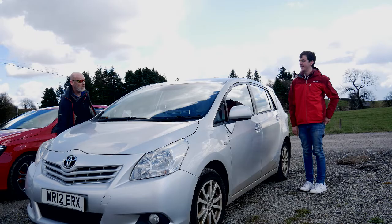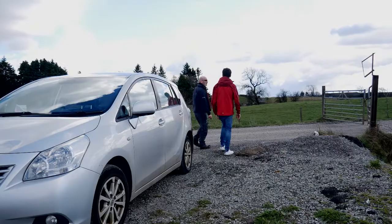Here, we've got to go up this way. Yeah, are we? But this was good. Yeah, where are we? We're in the middle of the countryside, we're going to go see the sea. The sea? The sea.